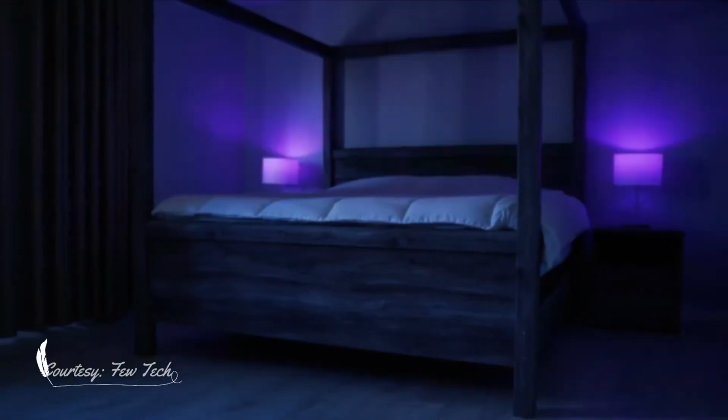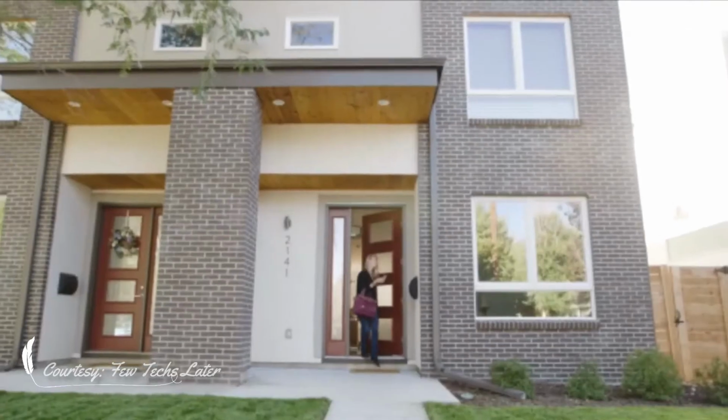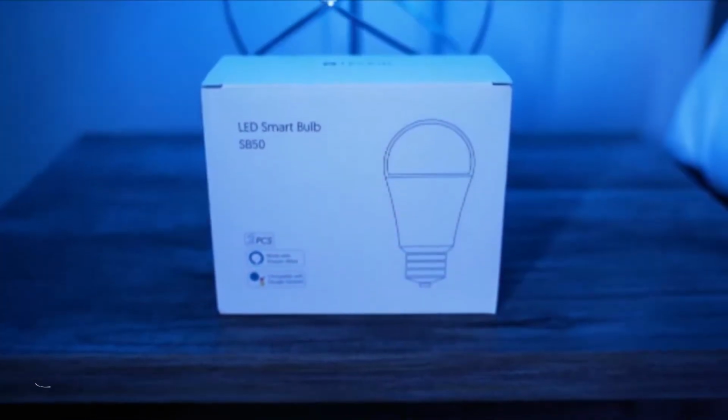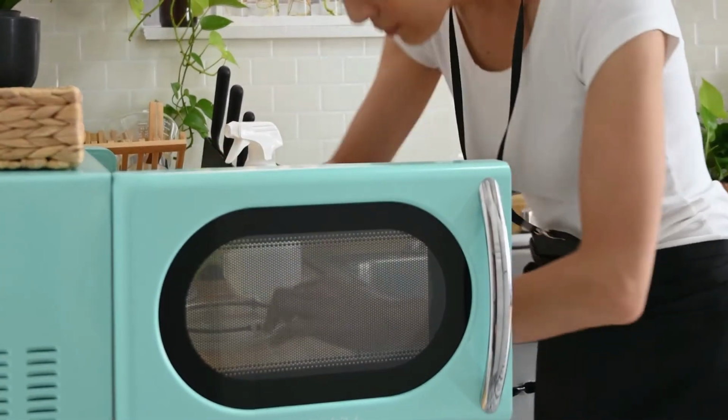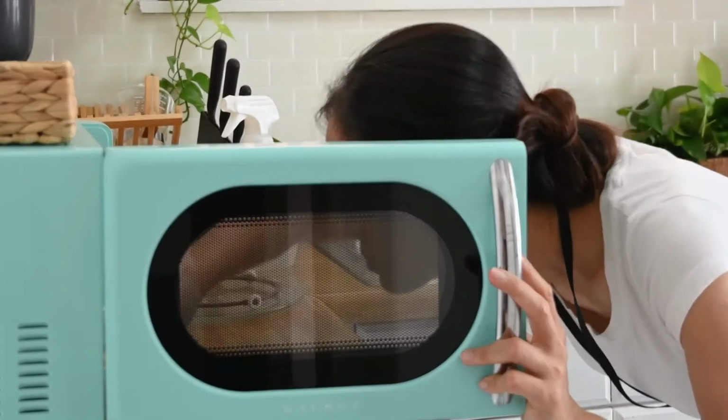Some being released are what are called smart light bulbs. What makes these smart light bulbs different from regular ones is that they can give you updates or alerts on what's happening in your house, meaning if someone uses the microwave and it does not turn off, the smart light bulb would wink off and on to notify you.